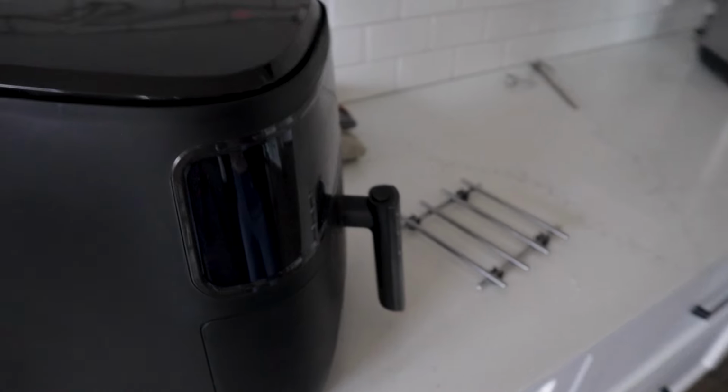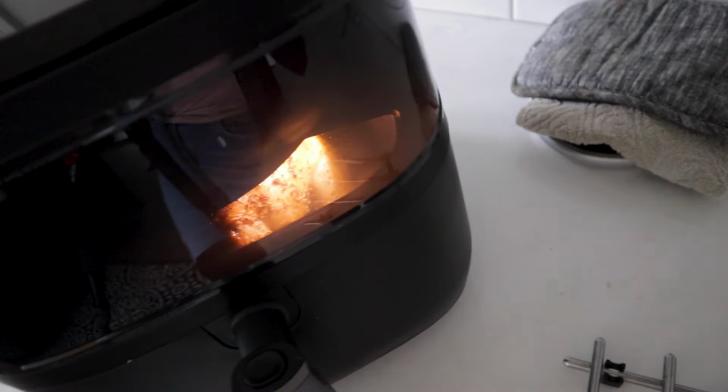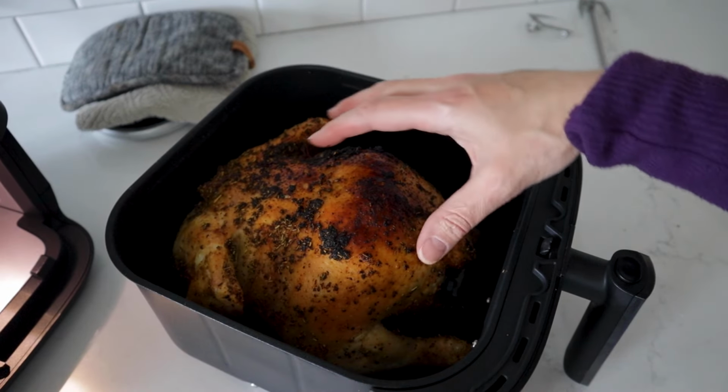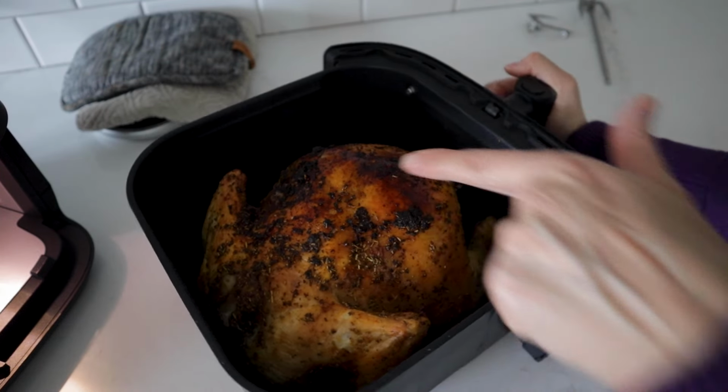Okay, this one's done. Let's see if that little glass tells us anything. Again, not really helpful there. Let's pull it out. Oh boy. So that's interesting. I thought this is what I was gonna see in the other air fryer because this one's deeper, but it's kind of a little toasty there.